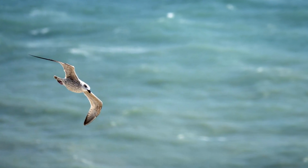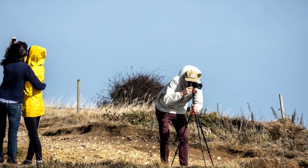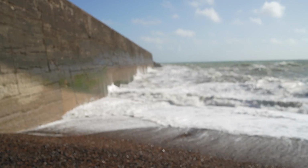So this seagull came blasting past, so I managed to get a couple of shots of him. Another Sony user there, snapping away. Not sure why he had a tripod, didn't really need that, but it's not like he was using an ND filter or anything. After I'd been up on the downs there, I moved along to Newhaven.